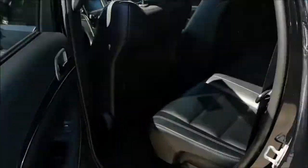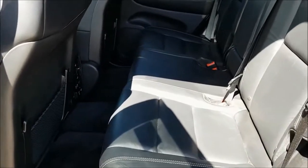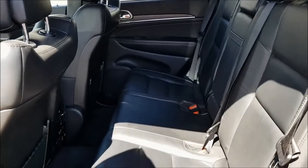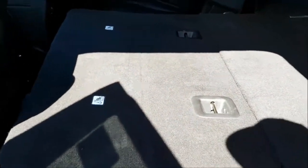Now coming into your back seats, as you can tell, you do have tons of room back here for all of your passengers. However, you can easily fold your back seats flat down to maximize your cargo space.